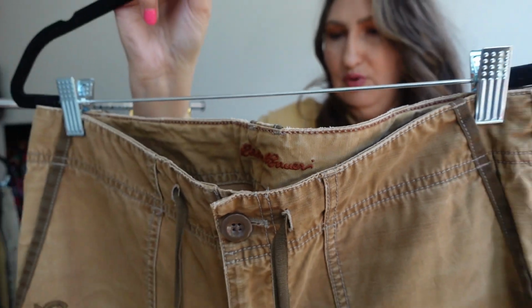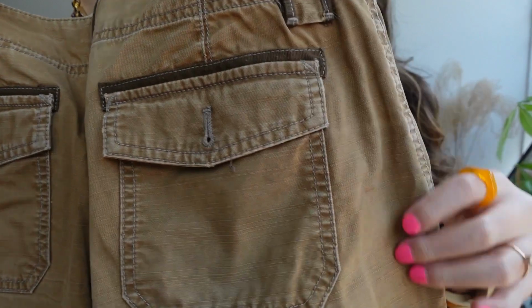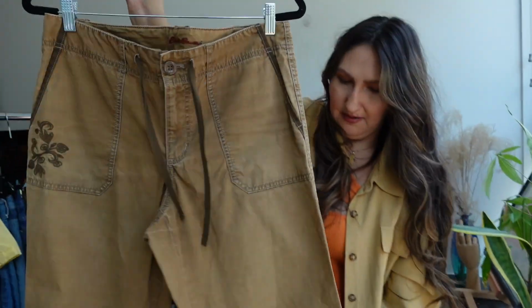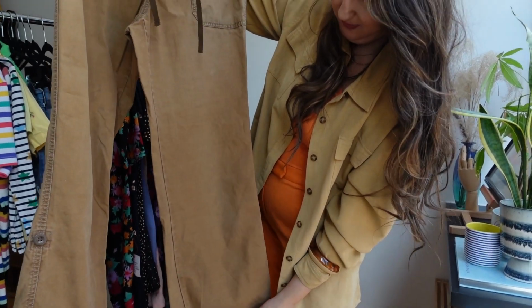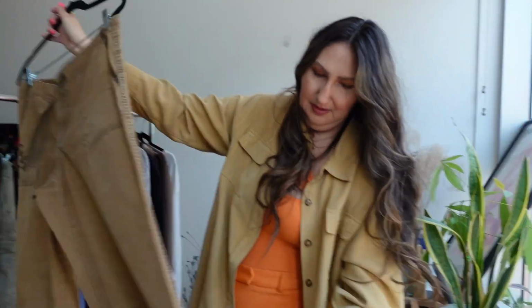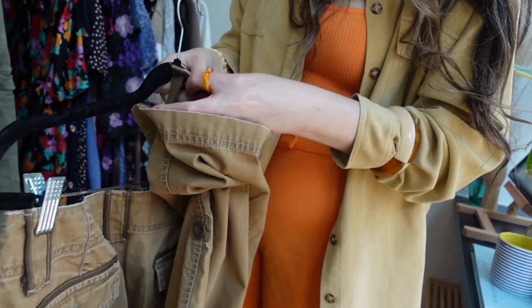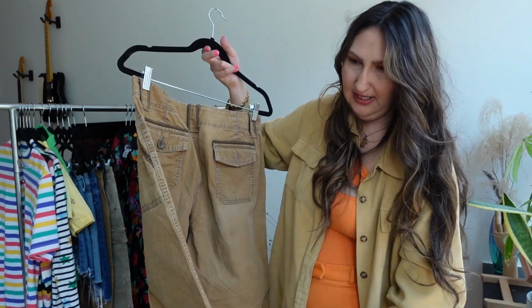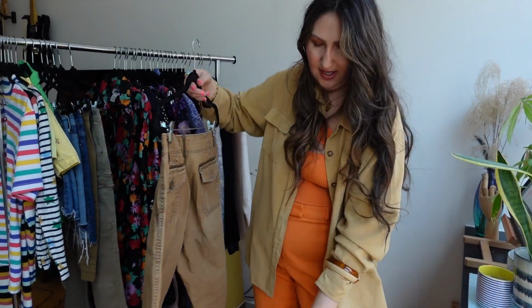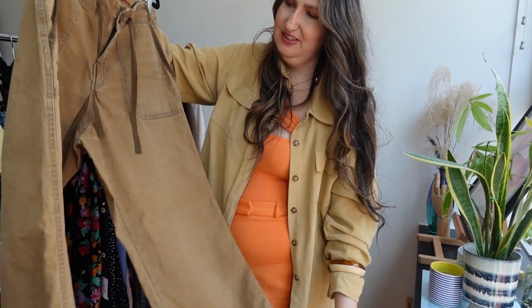They are missing one button in the back, but to me that wouldn't bother me. And then you know how some tops have like the roll tab sleeves? These actually have like roll tab bottoms. So here we go, they have the tab here. And you can roll them up and kind of make them ankle length, or just leave them up on one side and then long on the other. So they're super versatile. I think these are really cool.